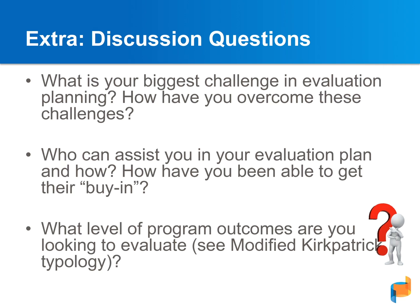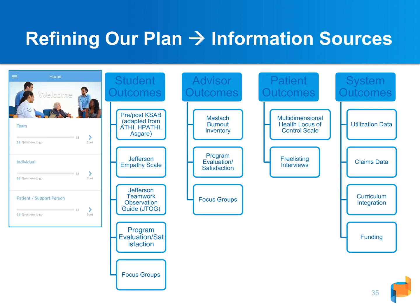In terms of managing an evaluation, one of the things that I found honestly most helpful after creating our logic model was thinking about program outcomes in terms of different buckets. Since we were interested really in what I think of as 4 different buckets: looking at student outcomes, advisor outcomes, patient outcomes, and system outcomes. And within each of these, we then listed the different measurement tools that we would be using.